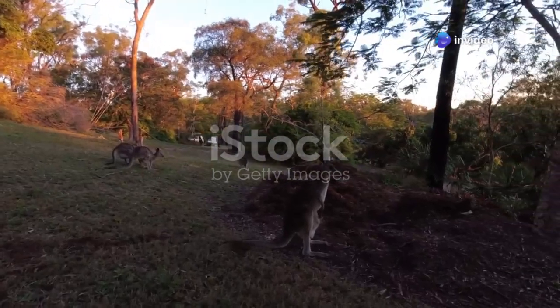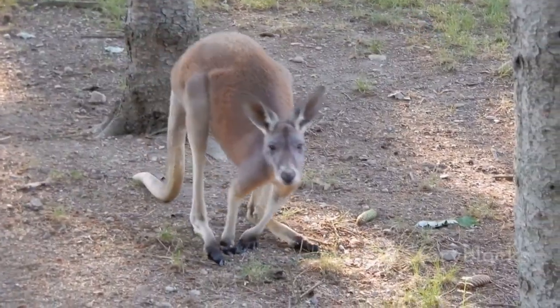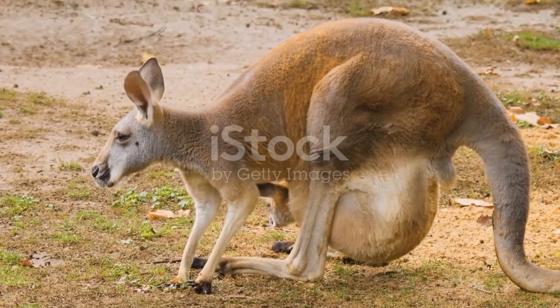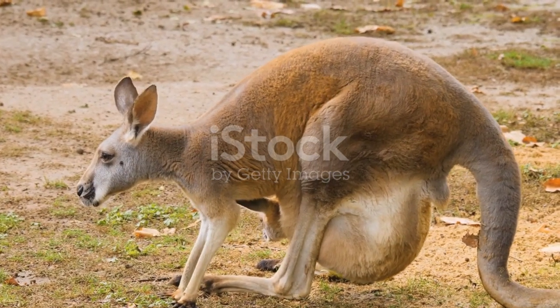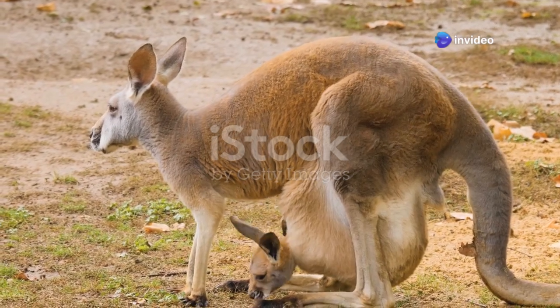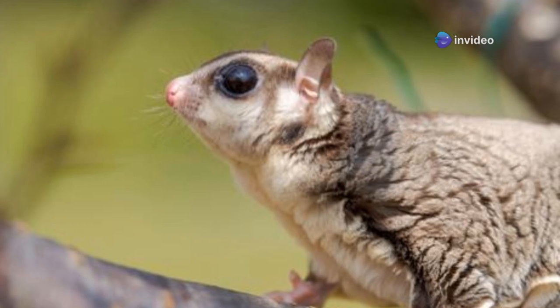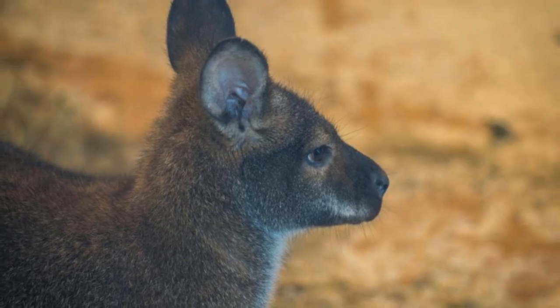Section 9. Fascinating facts about marsupials. Did you know? The world of marsupials is full of surprises. These unique creatures possess a range of fascinating adaptations and behaviors that continue to intrigue and amaze scientists and nature enthusiasts alike. Did you know that the smallest marsupial is the long-tailed planigale?